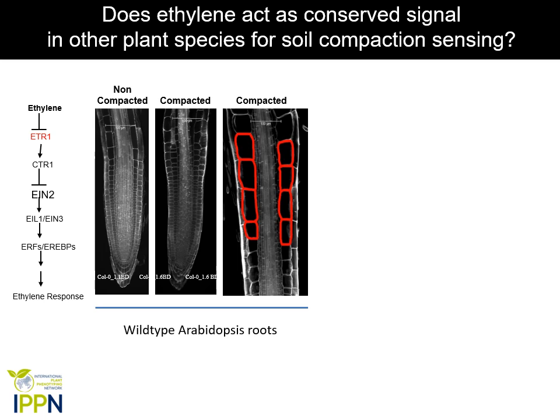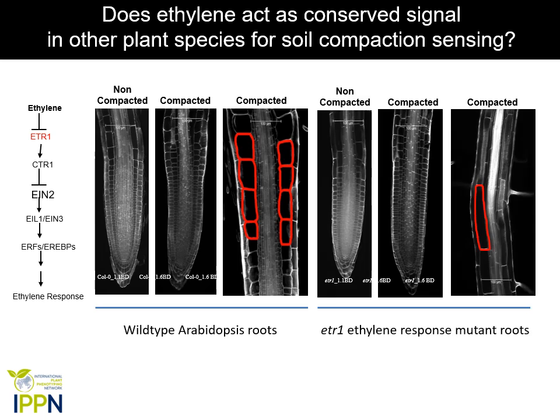So we were interested to know whether this is also the case in other plant species. So to address this question, we selected the Arabidopsis ethylene insensitive mutant ETR1. Like rice roots, wild-type Columbia-0 roots also exhibit radial expansion of the cortical cells in compacted soils, and they fail to grow in highly compacted soils. However, the ethylene insensitive mutant ETR1 in Arabidopsis grew normally without any radial expansion of the cortical cells. So this provides very solid evidence that ethylene acts as a conserved signal to sense soil compaction, particularly in rice and Arabidopsis.